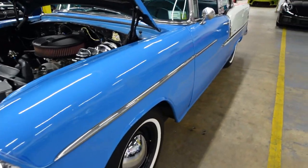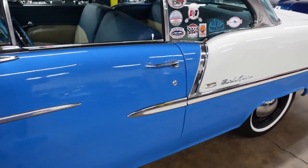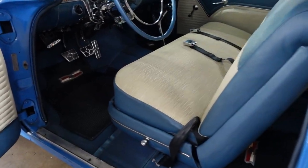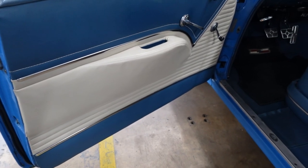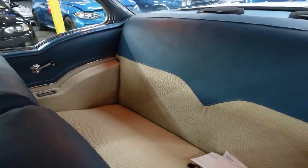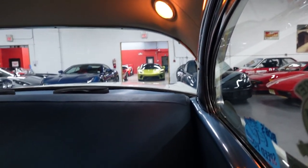Now let's move to the interior. The seller tells us that the interior was restored at the same time when the body was painted, and the idea was to keep it as original looking as possible with some subtle details and upgrades, such as a door panel that now has an integrated armrest. The front and rear bench seats retain the original design, and the headliner is an original design as well.